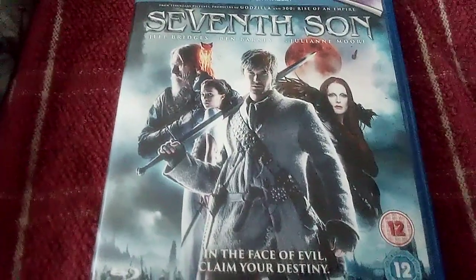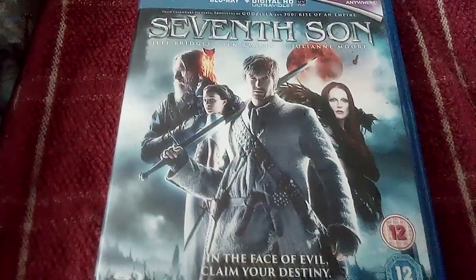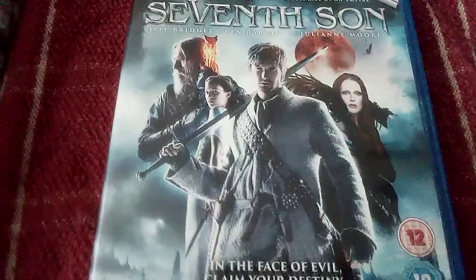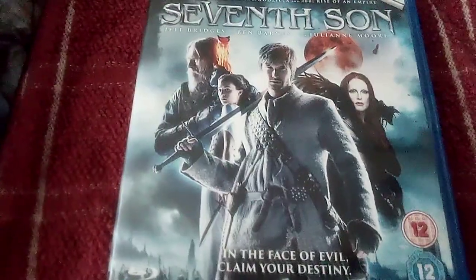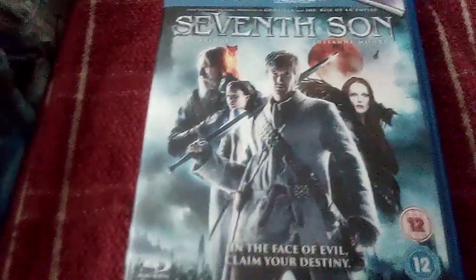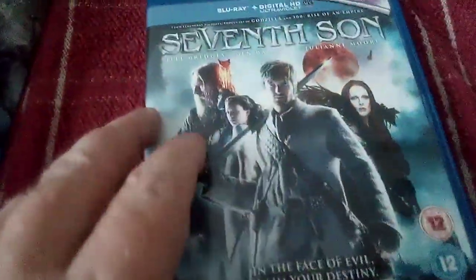I remember it was an absolute flop. I think it was set up as meant to have been the next Lord of the Rings, and for whatever reason, I know it had a bad release. I think it's an absolute shame, really, because I think it's an absolutely fantastic film, and I don't think we'll get the sequel now, so that's how it goes.